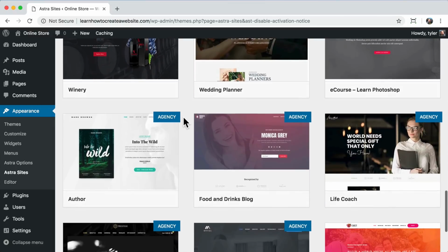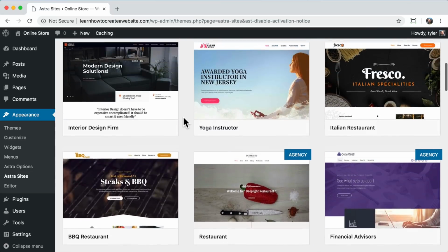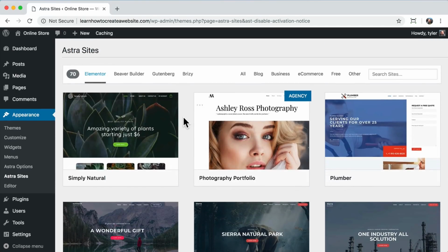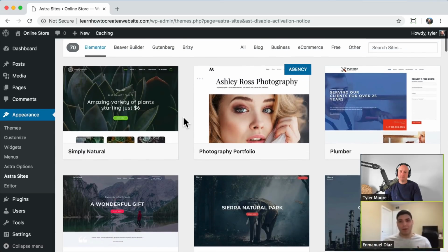So imagine if you're making a website for somebody, or you want to make your own website, just to do it in seconds rather than weeks or months or years, or never get it done. I think that's super cool. Right. And you guys have to remember that what you're seeing is just a layout. Just because it's the plumber starter site doesn't mean that if you're not a plumber, you can't use that.